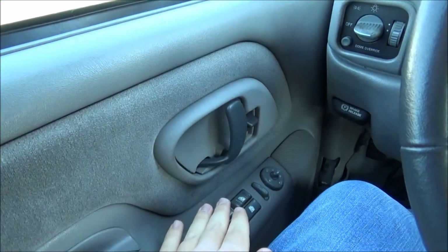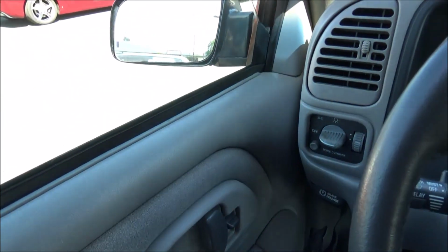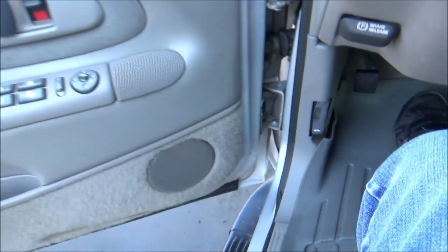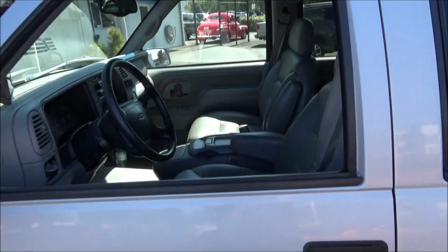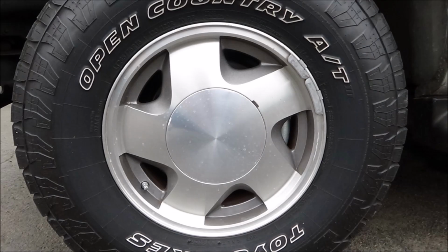But now we'll roll down the driver's window and have a look at the engine bay. The driver's window is automatic down. This Tahoe LT 4x4 rides on these 16-inch 5-spoke cast aluminum rims.